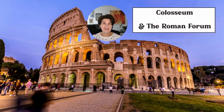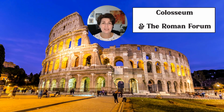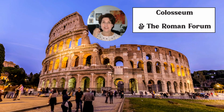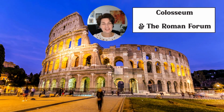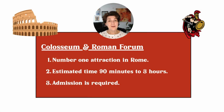And finally, the Colosseum and the Roman Forum. This is, again, going to be crazy, crazy busy, because when we all think of Rome, what do we think of? We think of the Colosseum from the ancient world, and we think of St. Peter's Square from maybe a little bit less than ancient, but that's the two big things that we all know Rome for. And being that way, it is the number one attraction in Rome. And that being the case, admission is required.